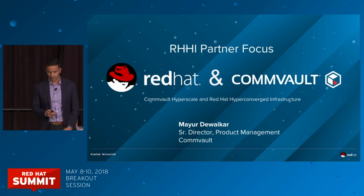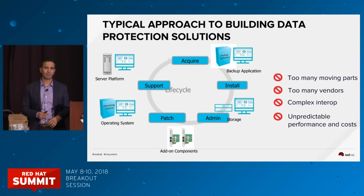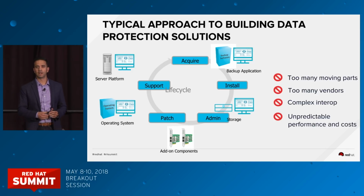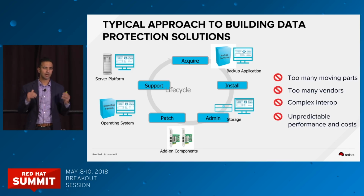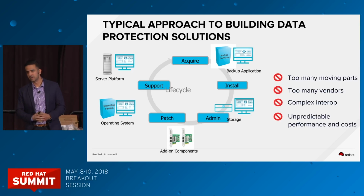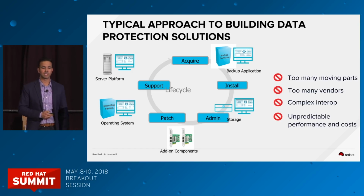using the RHI platform. If you look at the issues that people run into typically when they're doing data management, the issues are very typical, right? You have an entire life cycle of solution implementation that you have to go through that starts right from acquiring a solution to putting it into production. Then you have to patch that solution. There are a lot of different moving parts, and a lot of different vendors and complex interop that you have to worry about. What this essentially comes down to is that there is a lot of complexity when it comes to managing your data management infrastructure. This has been typically how people have dealt with data protection solutions.